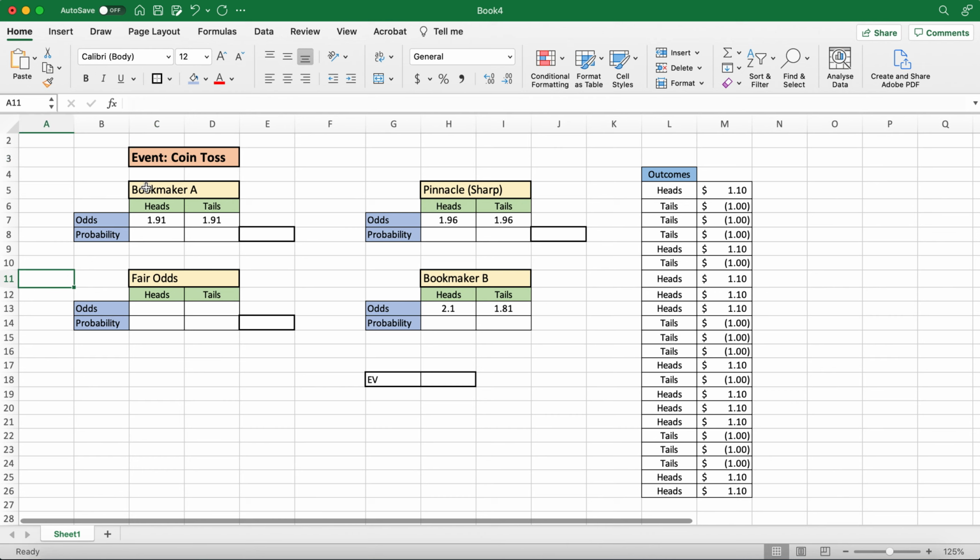So imagine if we had a bookmaker and they were offering $1.91 for heads and $1.91 for tails. We can actually work out the probability from that because odds is just another way of displaying probability. The way we do that is we just do 1 divided by the odds, and we'll do it for this one as well. Cool. So essentially, bookmaker A is saying that there's a 52.3% chance of heads happening and a 52.36% chance of tails happening. Now we know that's not right because if we add up the probabilities it's over 100%, but the laws of probability say that all outcomes of an event must add up to 100.